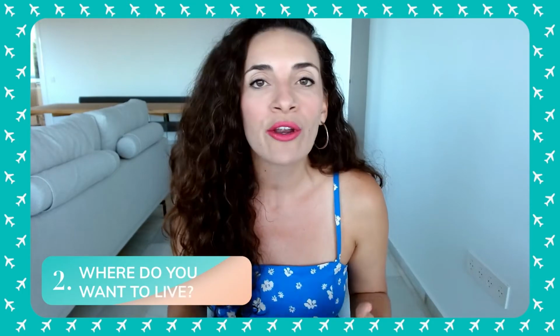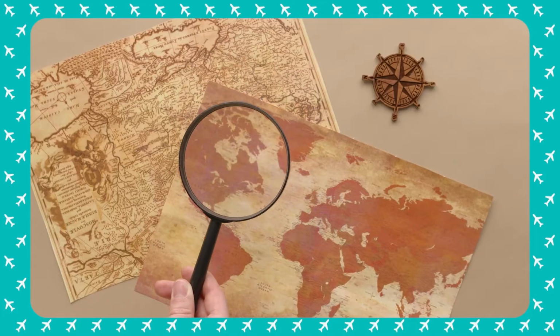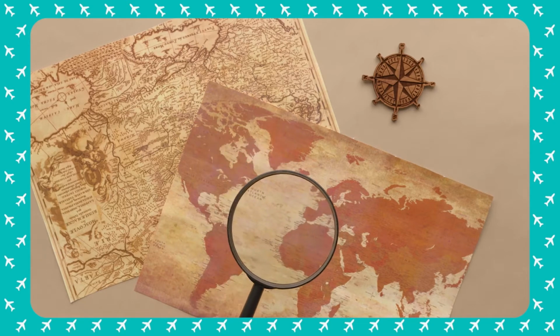Now that you've done the research and you've identified where you can move to, now you have to think about where you want to live. So you have those viable visa options, but you need to think about where in the world you want to call home, because every country is unique and special, but you should definitely consider places that are going to be a good fit for you.